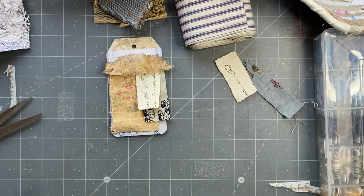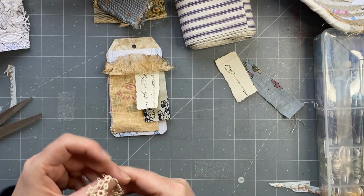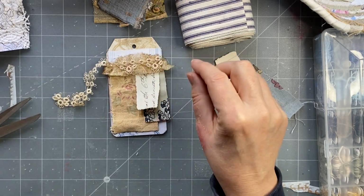And oh, here it is. This was also from Renee. So this is from Renee and this is from Renee. I'll link her shop down below. I might put, oh, now it's coming together. I'm going to put that across there.